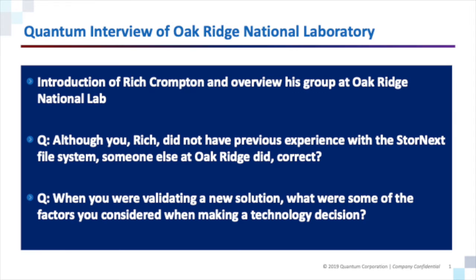That's right. Yeah, so my name's Rich Crompton. I've got a background, as Brett mentioned, in Linux systems administration and storage management. I've been at Oak Ridge National Laboratory for about 8 years now, supporting the scientific mission of the Neutron Sciences Directorate. So we support 2 user facilities where scientists come from around the world to run material science type experiments using neutrons for more efficient biofuels and to learn a little bit more about the different types of materials that we use in everyday life.